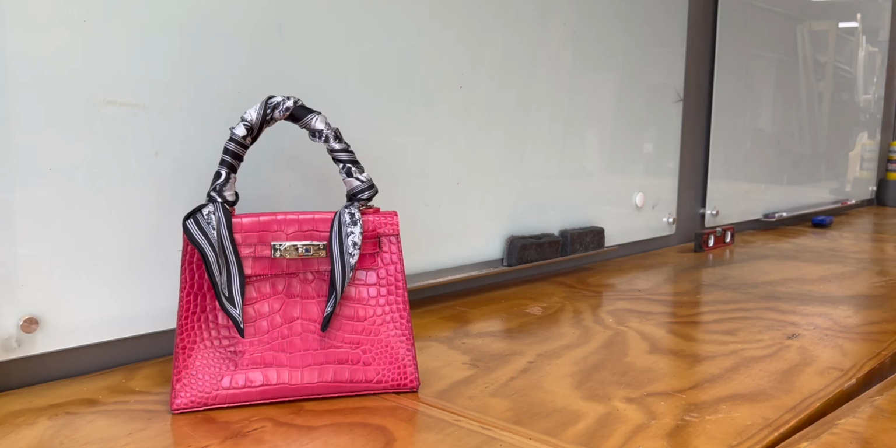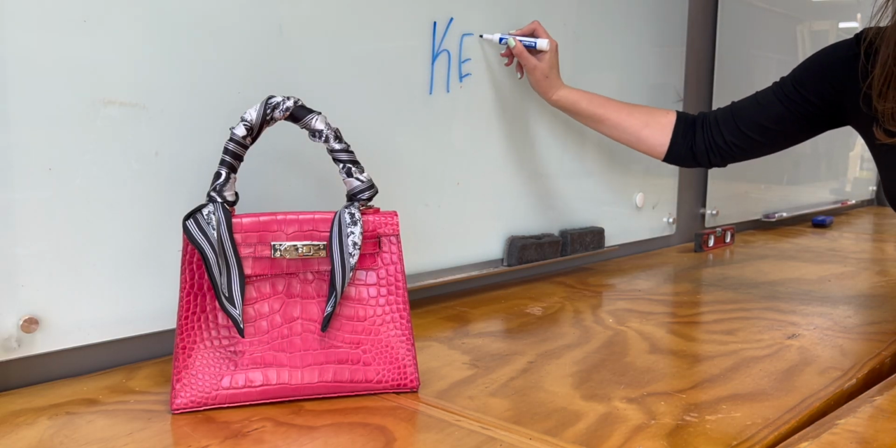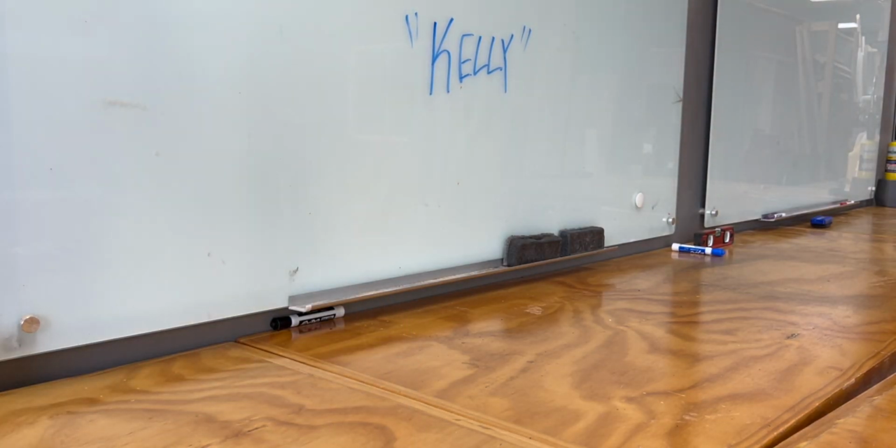If you want a Kelly bag, there's only one Kelly bag and you gotta go get it from Hermes or a reseller. And will it hold things and stuff just as effectively as a $30 bag from TJ Maxx? Absolutely it will. But honestly, if you acquire one of these things, I am happy for you. Carry it well, you know?